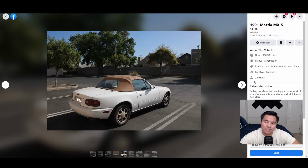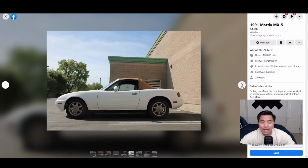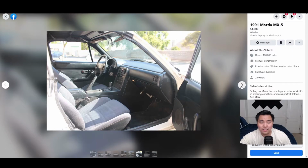It's got 160,000 miles. And from what it looks like right now, I chose this simply because it's close to a bone stock Miata, which I would highly recommend if you were to buy your own car, simply because it's bone stock. It's not modified just yet, and so you can put the parts that you want there without having problems in the future.